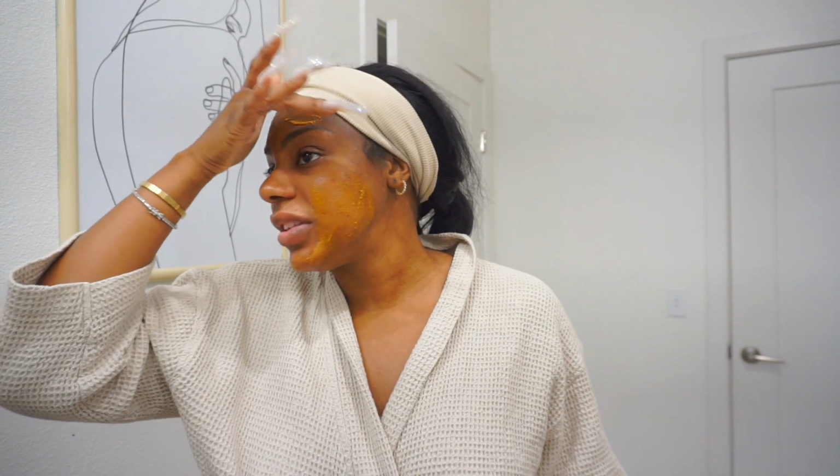First, I'm gonna start off with the pumpkin enzyme mask. I'm gonna apply this mask and leave it on for like 10-15 minutes. I love how my skin feels after, and it gives me a little glow. The star of the show.